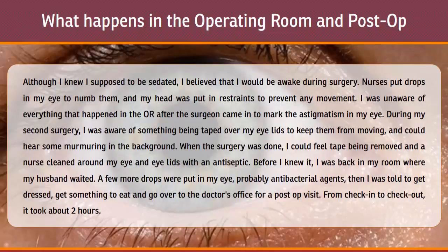A few more drops were put in my eye, probably antibacterial agents, then I was told to get dressed, get something to eat and go over to the doctor's office for a post-op visit. From check-in to check-out, it took about 2.